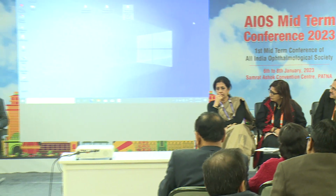So when I do a gonio photograph, I usually don't use the 4 mirror or 6 mirror. I don't get good quality pictures. I use the Magnaview gonio lens, which requires a lubricating or a viscous agent, and that gives me a much better picture. What do you do for the gonio photographs? I use a Magnaview gonio lens, which covers a big chunk of the angle, and it gives me wonderful pictures.